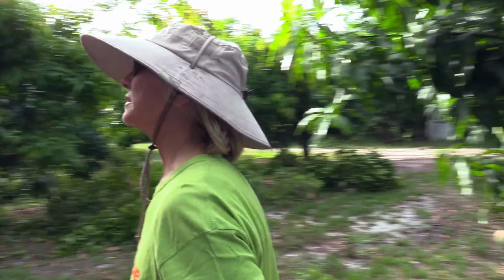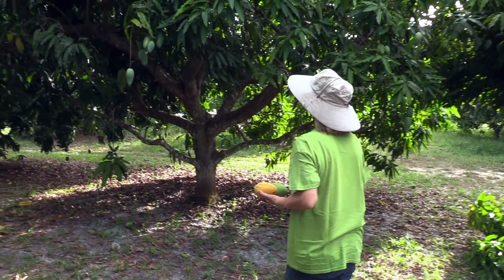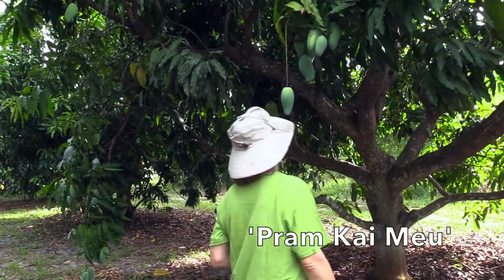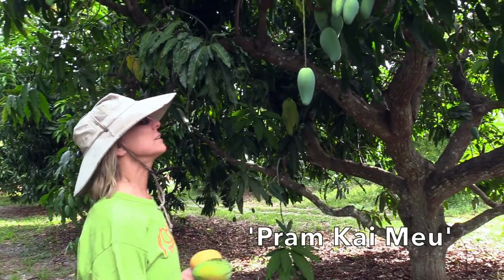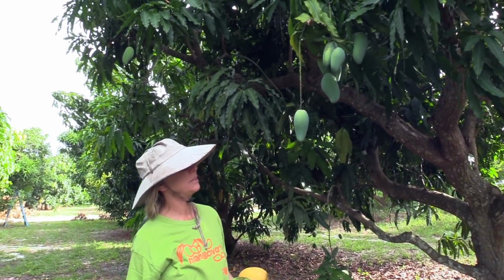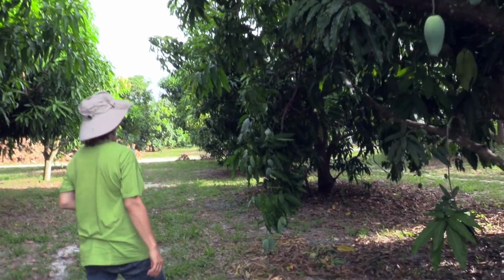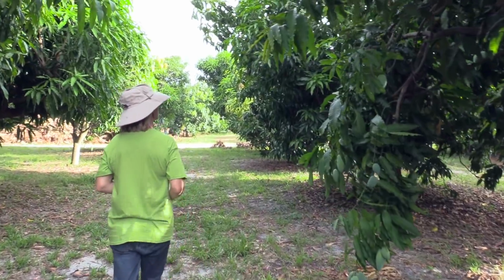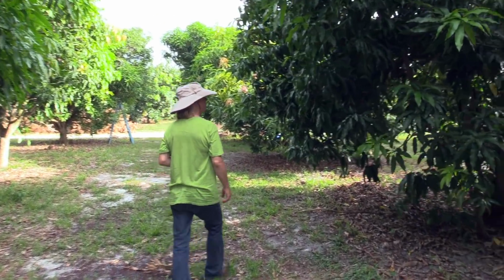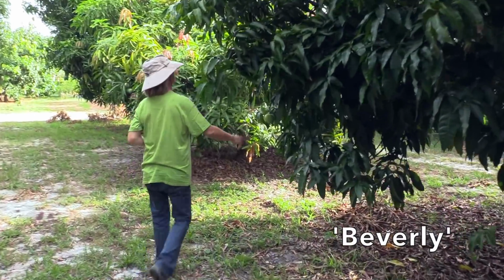Here we go. From Crimea. We've picked a lot from Crimea already, but we still have some that's not quite ready to pick. Another Beverly tree. You can see there's a few fruit here and there.